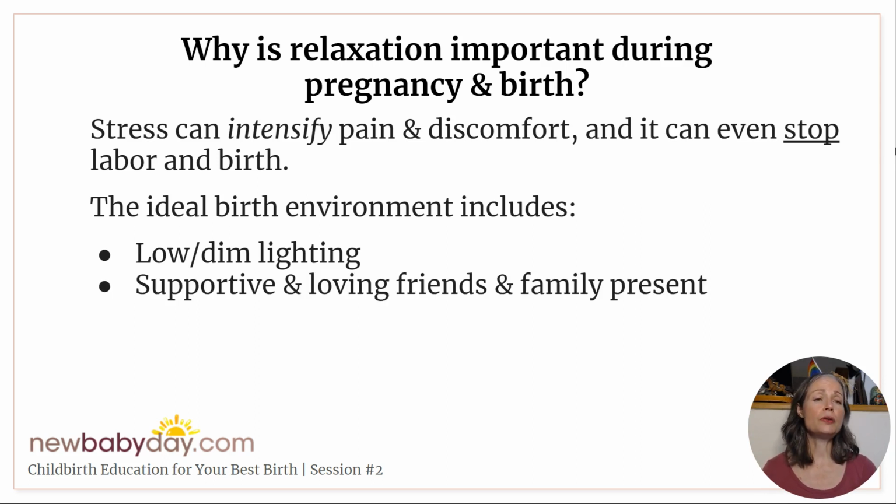You want to have only supportive and loving friends and family present. Now, for some people, that may be that they want 10 people at their birth. For other people, it may be that they only want 2 or 3. Maybe they only want themselves and their partner. Maybe they want their partner and a doula. Maybe they want one other family member and their partner present at their birth. That mother gets to decide who's going to be at her birth. And you want to make sure that everybody who's there is 100% supportive and loving and not judgmental.